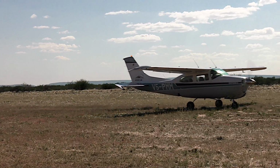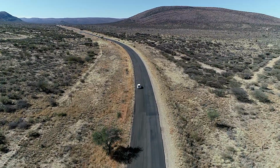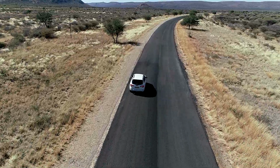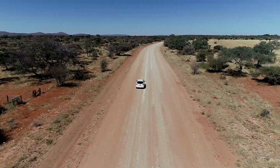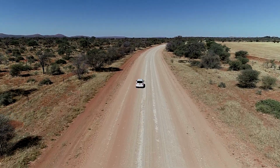You can reach Guest Farm Kiripotib by car or chartered plane, or alternatively make use of the shuttle service provided by the guest farm. If you make use of your own transport, you will travel for about 90 kilometers via tarred road, and then another 70 kilometers via gravel road, which is usually in good driving condition.